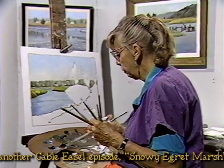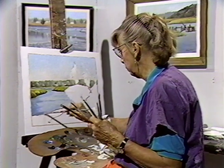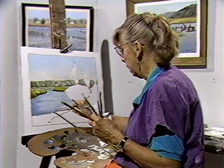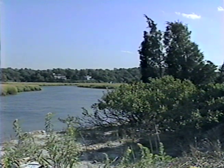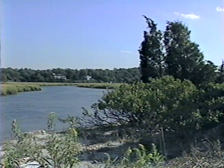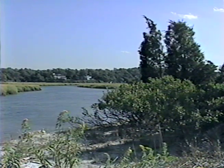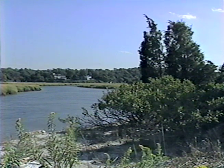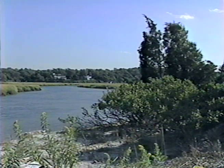A rather goodly flock of snowy egrets is stopping off in our area on their way south, because that strange and amazing instinct has told them that they better head south. They are here in this salt marsh, resting and waiting to take off and go to, I believe, somewhere in South America, Middle America, maybe the Yucatan Peninsula. The snowy egret and the American egret are here right at this moment.